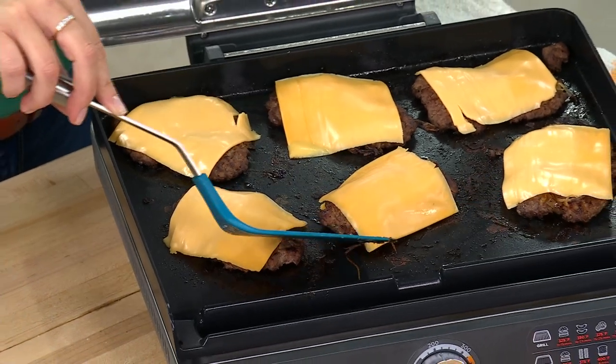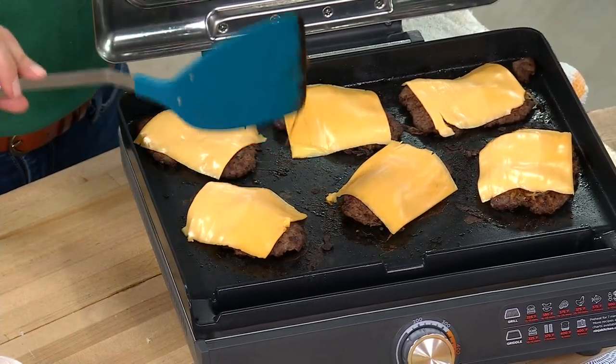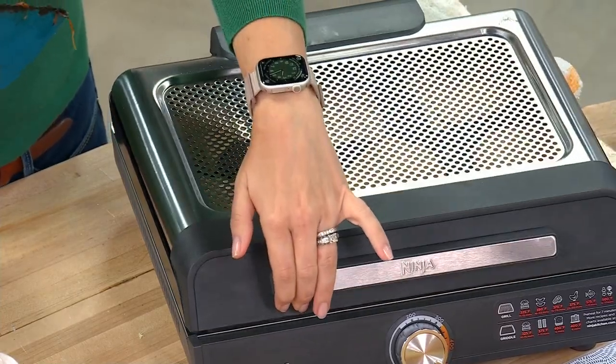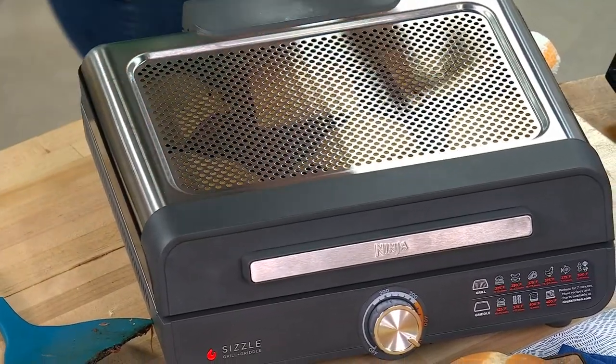So we've done some smash burgers here. I'm just getting that cheese to melt. You can see how dirty this already is from all the burgers and onions. We're going to clean this up in a minute. But I'm just going to close the lid to hold the heat in a little bit longer to get that cheese to melt.